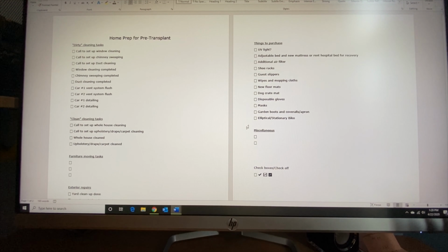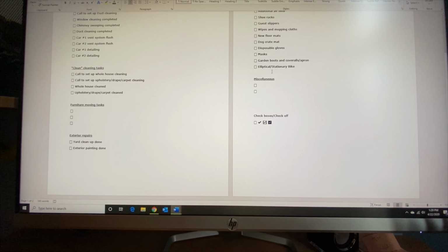He really loves it there. We can have a pet in the house post-transplant, but we have to keep Paul away from him, and our dog is very active, and that might be difficult that first month. Then disposable gloves, masks, garden boots, coveralls. We've already gotten the stationary bike, and then I have a space for miscellaneous.